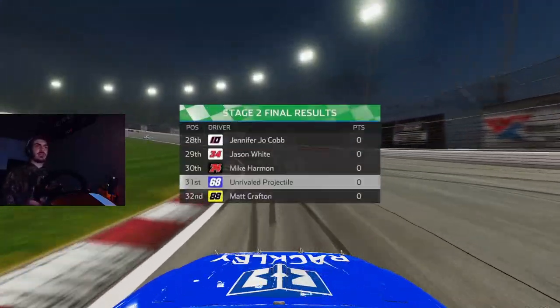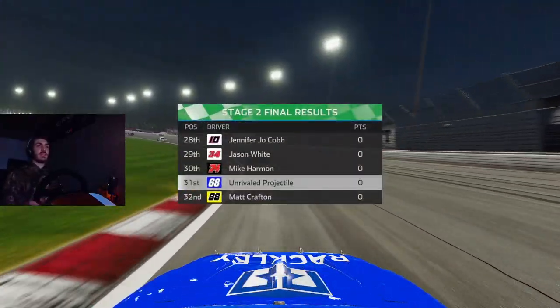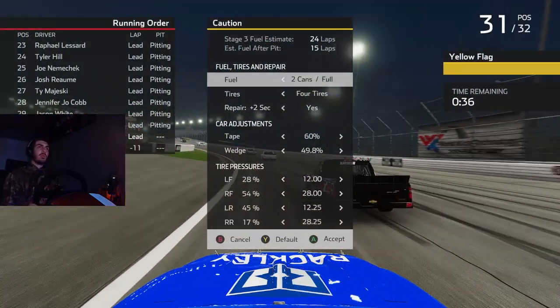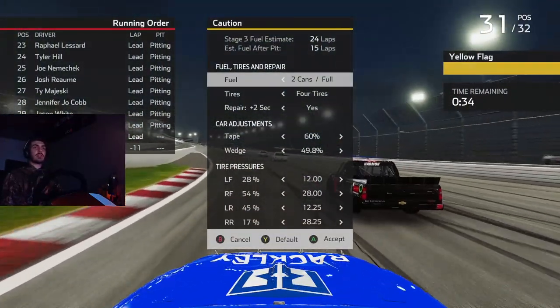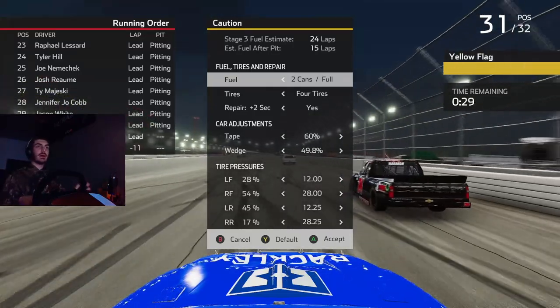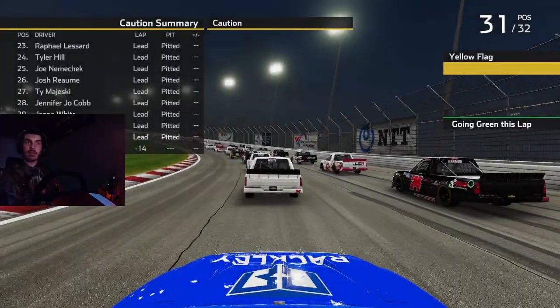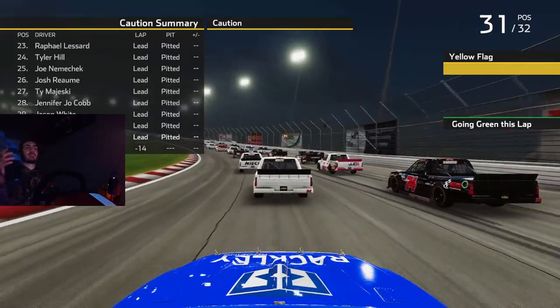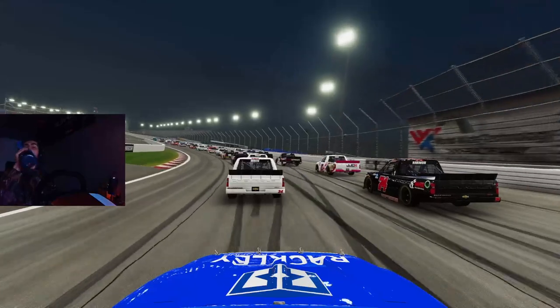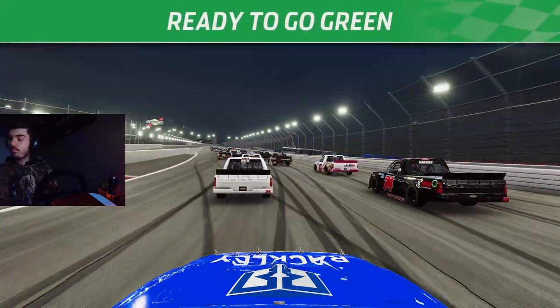Top 10 has crossed the start finish line, so we end up in 31st. For the end of the stage, going to go ahead and pit. We're going to fix up the damage. I'm not going to touch the wedge or anything like that. Let's just pit and let's get back to work on gaining some track position. You're coming to the green. Almost ready.